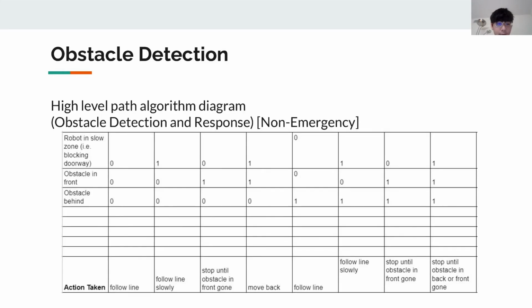Moving on, we also created a state chart. So we have a set of different states depending on the robot's environment, and we have a response that corresponds to each state. So here the factors are if the robot is in a slow zone, if there's an obstacle in front, or there's an obstacle behind, and we take all possible combinations of these situations. And below you can see the actions taken by the robot depending on which state it's put in.